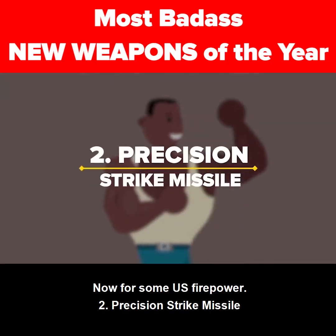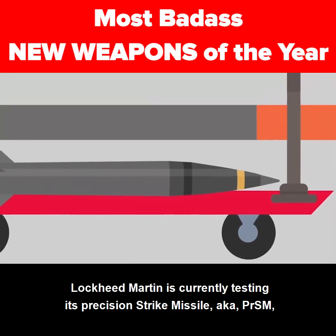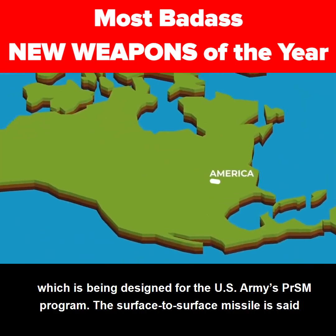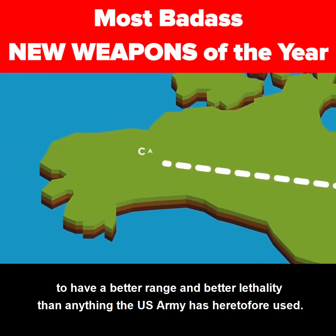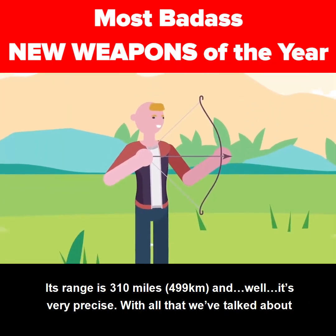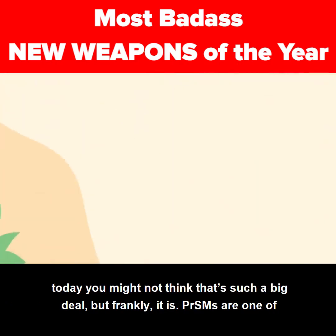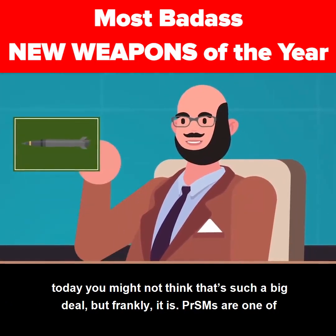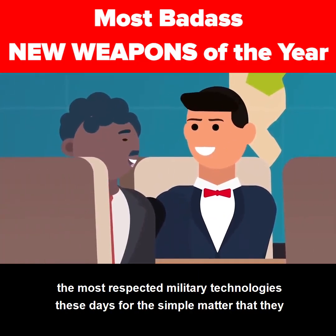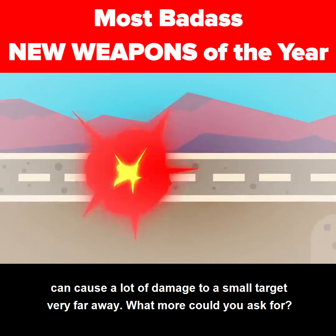Number 2. Precision Strike Missile. Lockheed Martin is currently testing its Precision Strike Missile, aka PRSM, which is being designed for the US Army's PRSM program. The surface-to-surface missile is said to have a better range and better lethality than anything the US Army has heretofore used. Its range is 310 miles, and, well, it's very precise. With all that we've talked about today, you might not think that that's such a big deal, but frankly, it is. PRSMs are one of the most respected military technologies these days for the simple matter that they can cause a lot of damage to a small target very far away. What more could you ask for?